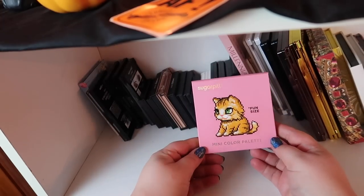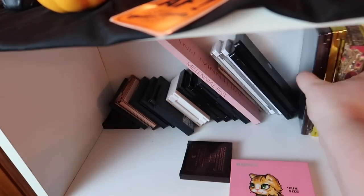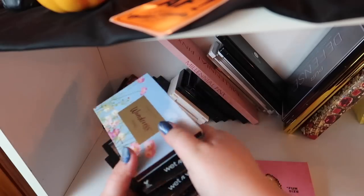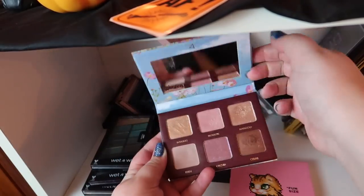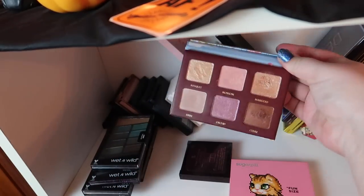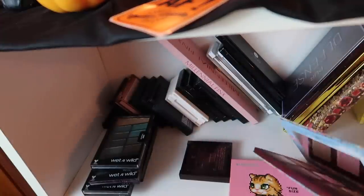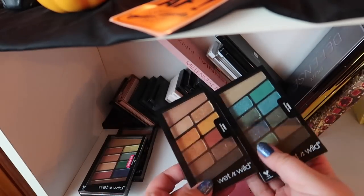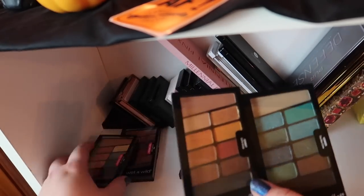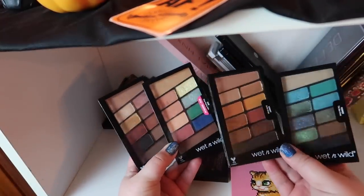This is the only Sugar Pill palette I own, so I'm going to be keeping that one. Scoot everything that way. This Wondrous Fling palette, it's a really pretty neutral palette, but I have plenty of neutral pretty palettes. This is also in a maybe pile. I really like affordable Wet n Wild palettes, but these I have to be strict with.